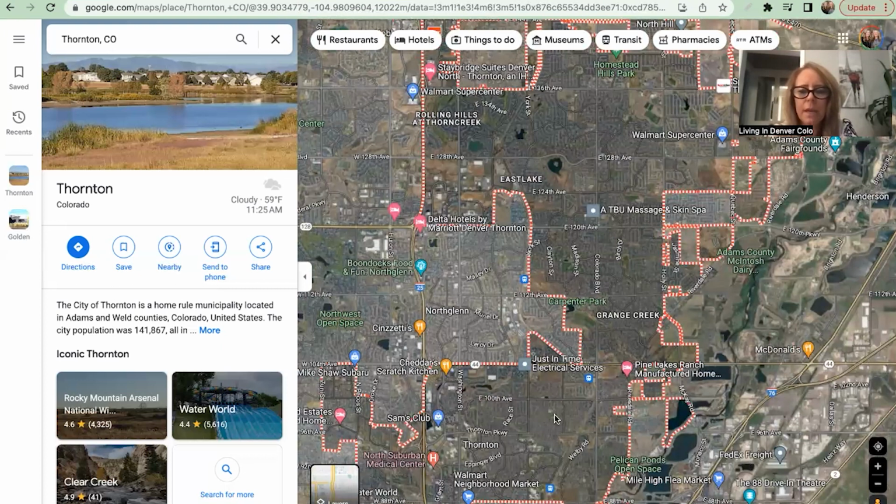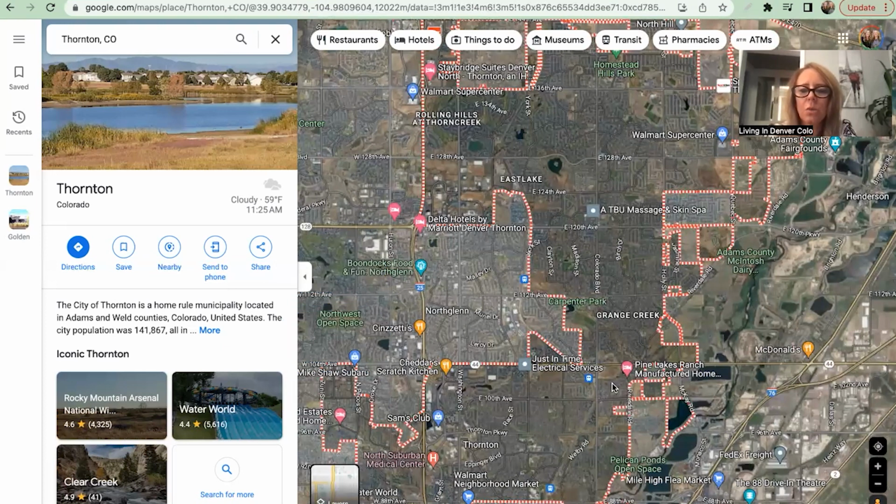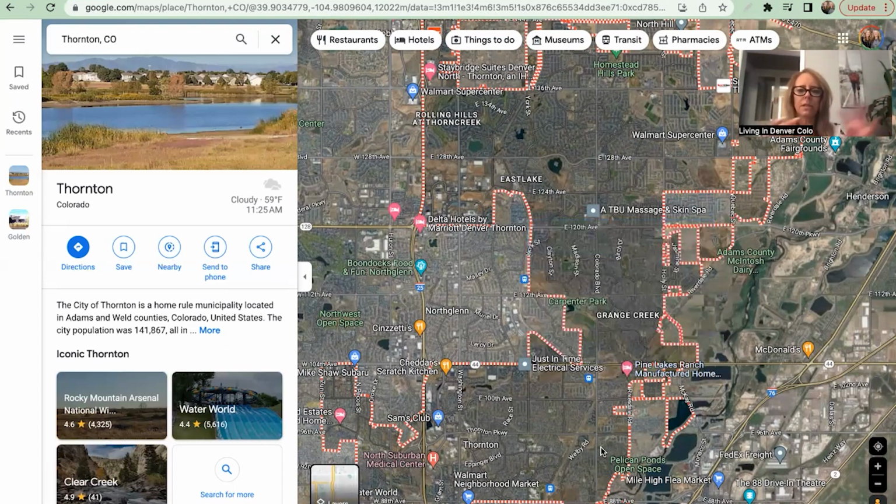So you can be on one side of 104th and be in a neighborhood that was built back in the 70s, 80s, 90s. And all you have to do is go across the street and you are in a brand new neighborhood because I don't know why, but they just kind of built in quadrants and sections. And there was a lot of open space in Thornton that for years was never built on. And so as Thornton's grown and expanded, it's filled in those pockets that weren't developed on.